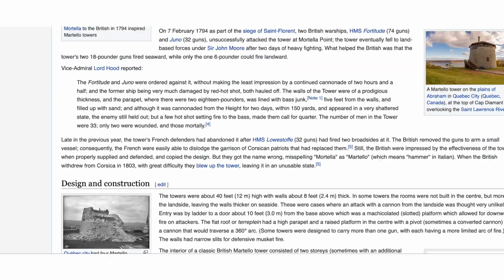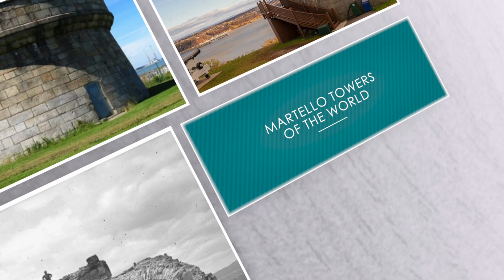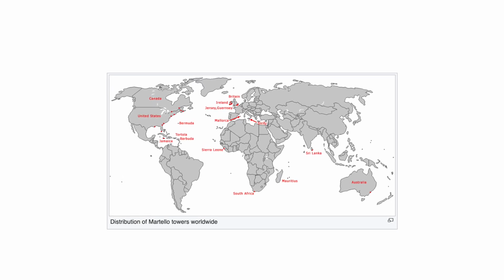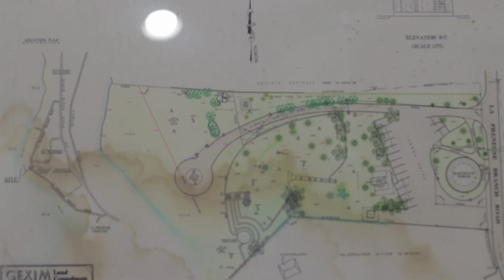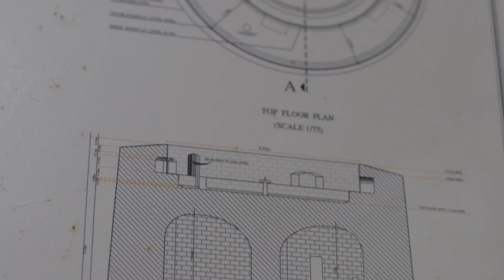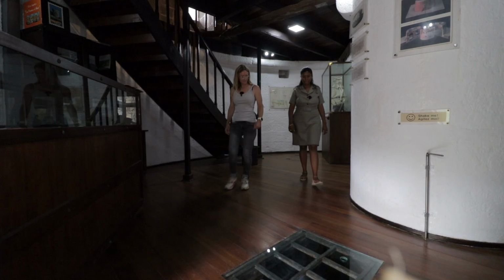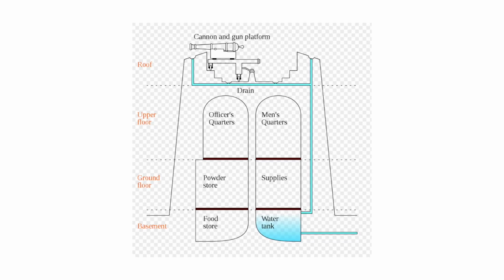All of the towers are called Martello, which is a name that came from Corsica. The British were so impressed with the design that they decided to create 210 towers around the world. And the tower where we are is divided into 4 parts. We have the basement, the ground floor, the first, and then the top. These towers have a massive reservoir underneath which collects rainwater. This is collected from the roof and dispersed by a central pipe.